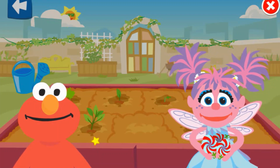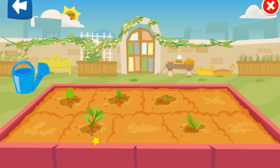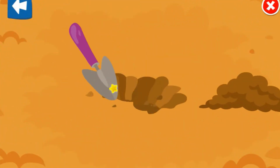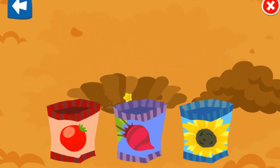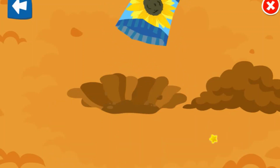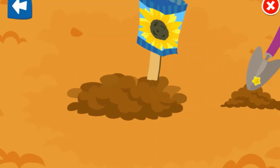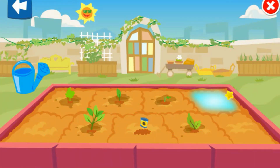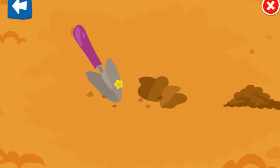We've grown in our garden home. Oh boy, Elmo can't wait to see what we grow next. Let's plant something new. That sure is a whole lot of dirt. Boy, that's a tough choice. Sunflower seeds. Now the seeds are all comfy in the plot. Everybody loves a garden.